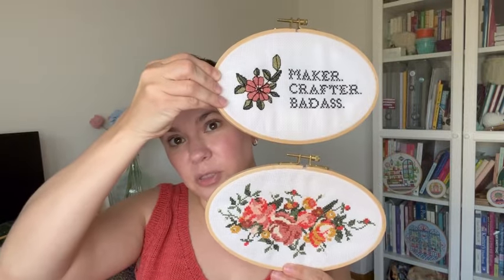That's more for me than for anyone else. So yeah, these are two little cross stitch pictures by Junebug and Darlin. And they will be going on my wall over there.